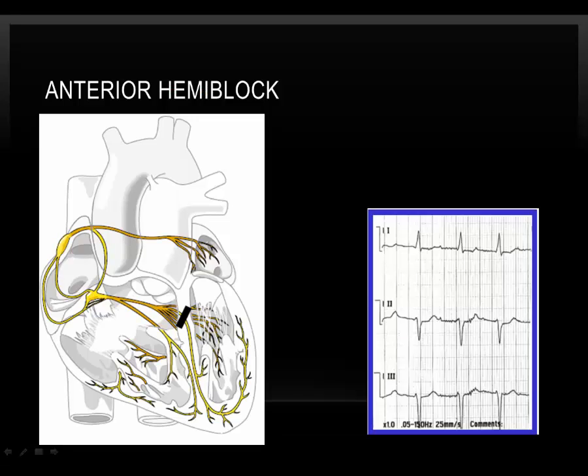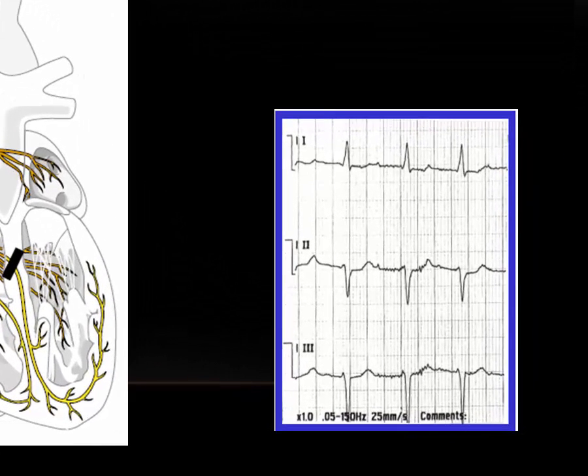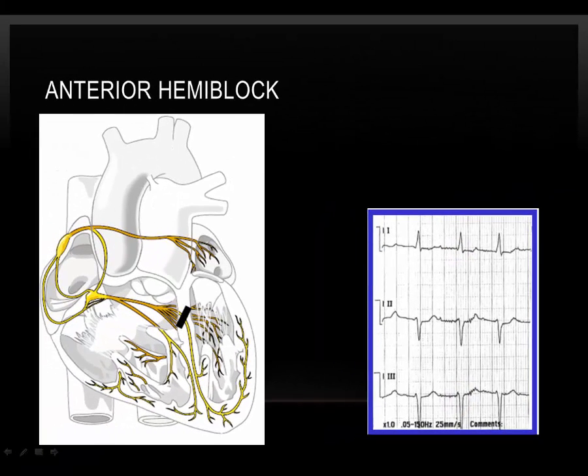Anterior hemiblocks are associated with pathological left axis deviation. They can also have a small Q wave in lead 1 and a small R wave in lead 3. It is a common block that is associated with an increased mortality rate of up to 4 times more than an AMI without an anterior hemiblock.